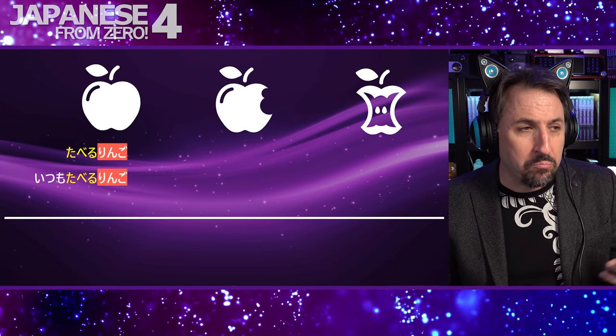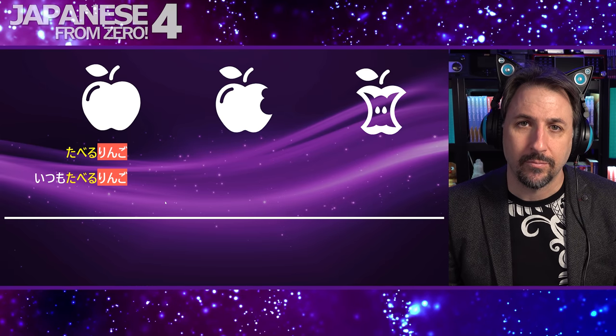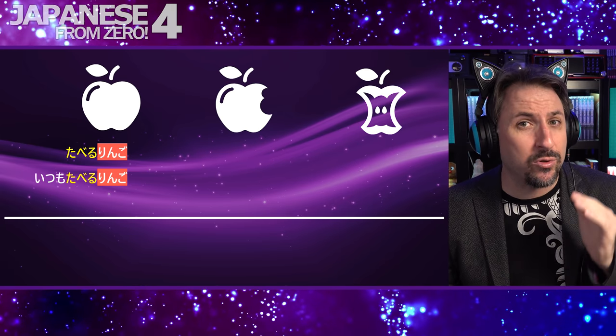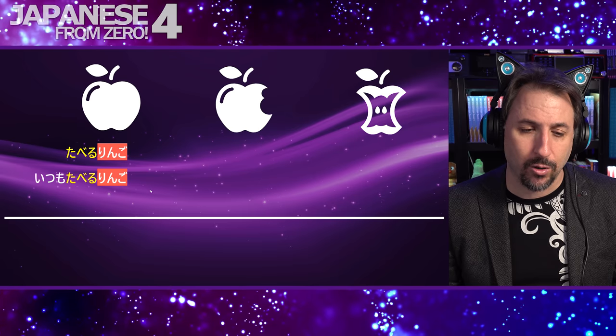So as we know, 食べる can be future, as in I will eat it, or it can be present tense, like a habitual thing that you do. I eat apples, okay? So in order to force it into one of its forms, we could put いつも in front. So you could say this: いつも食べるリンゴ. That means the apple or the apples that I always eat. いつも食べるリンゴ.